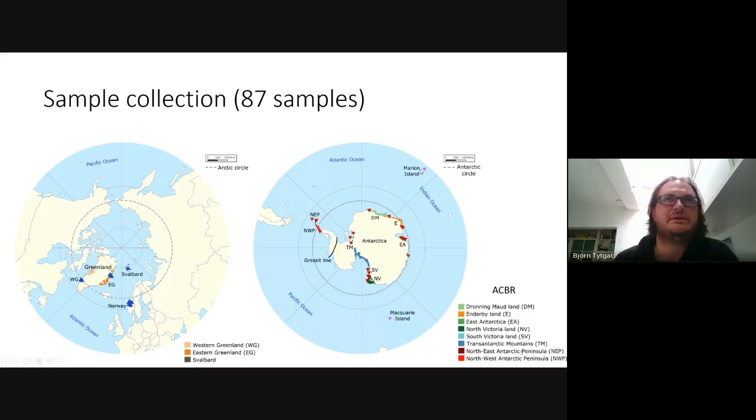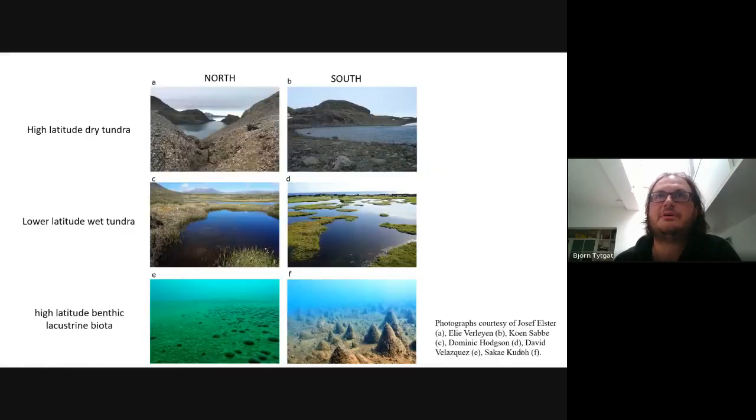So you have already seen a couple of pictures from previous presenters. So this is basically how the environments look. So you have high latitudes, dry tundra lakes, like here in Svalbard, here in Schirmacher Oasis and Running Mouth Land on the continent of Antarctica. At lower latitudes, you have a more wet tundra, like here in Greenland or Marion Island. And basically, this is how it looks under the water.